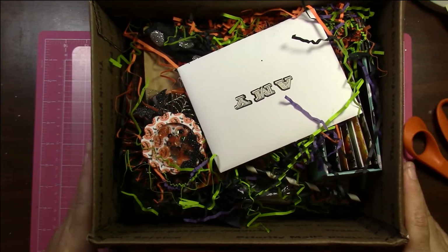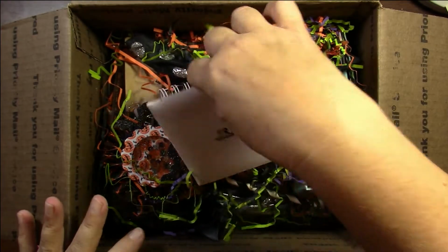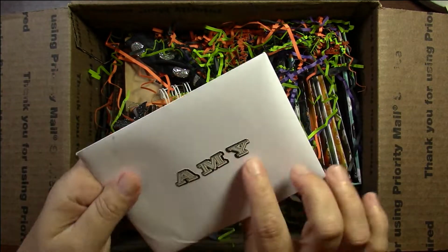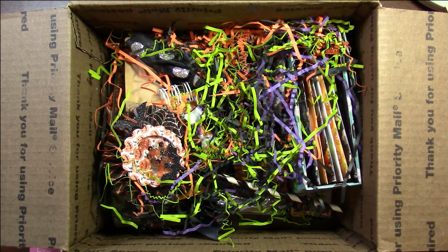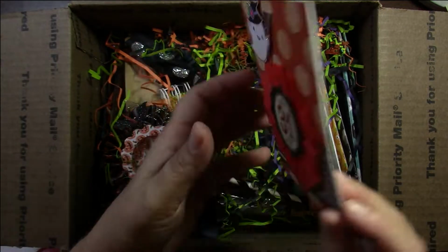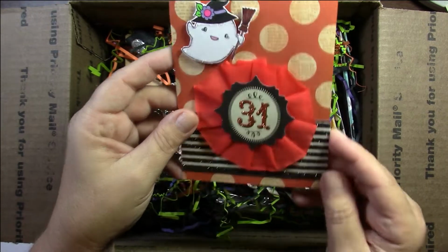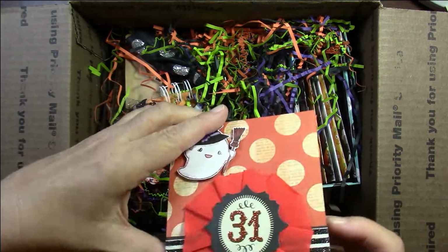Oh my gosh, how fun, you guys. Look at this. This is so awesome. So here's the card. I'm going to go ahead and read the card. I love how she did my name there. Very cute. Oh, wow. Look at this card, you guys. It's a handmade card. How cute is that? I love it. It's so pretty. Thank you, Cindy. And then we'll just open it up.